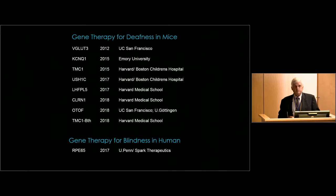in part because there's been a very successful gene therapy for blindness that less than a year ago was approved by the Food and Drug Administration. This is a blindness that's caused by a mutation in this gene called RPE65, and investigators at the University of Pennsylvania and Spark Therapeutics use a similar strategy with AAV to carry a good copy of the gene into the eye and to restore vision in patients that would otherwise be blind because they have a bad copy of the RPE65.